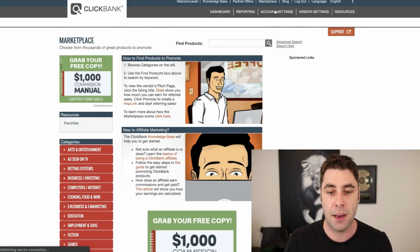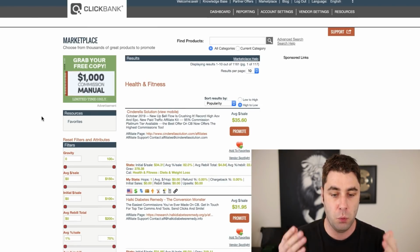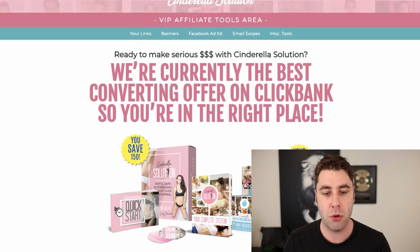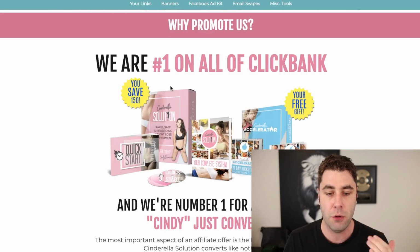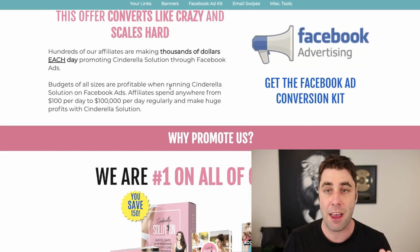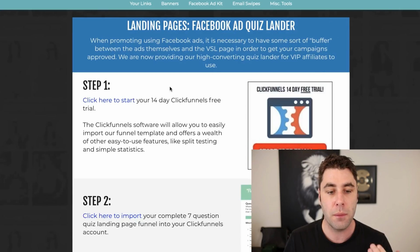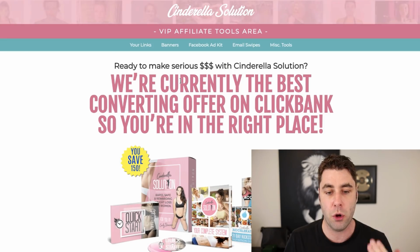So go up here and click on the marketplace, and then you'll be able to go and find the product, the Cinderella one. The best way to do that is to go down to health and fitness, and it should be at the top, which it is. Now, there's a couple of things you guys can do. You can actually open up what we call the affiliate page, but usually they give you a lot of information that you can use depending on how you're going to be getting the traffic. So for example, if you were going to run Facebook ads or something like that, they have everything you need to go and run the Facebook ads, but that's not what we're going to be doing in this tutorial. I might give you some more steps on how to do that, but it's very simple, guys. Let me explain to you what you need to do next.